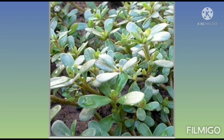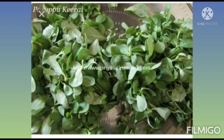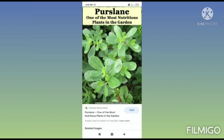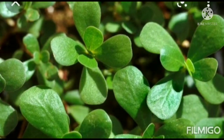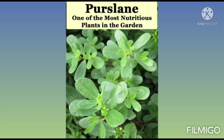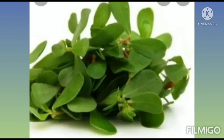Purslane takes 4 to 6 days to grow by stem cutting. It grows almost anywhere, from poor arid soils to rich garden soils. It needs full sun to grow best. Purslane grows better in dry soil. We can transplant it from March to September.